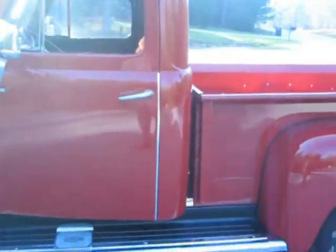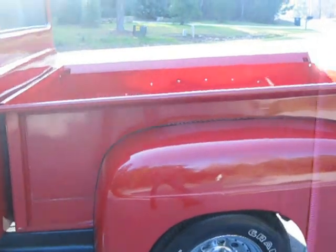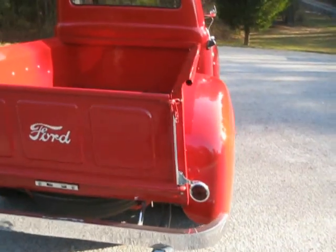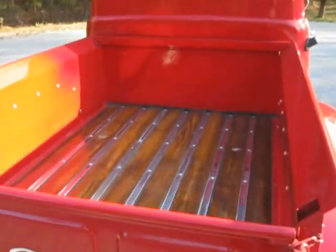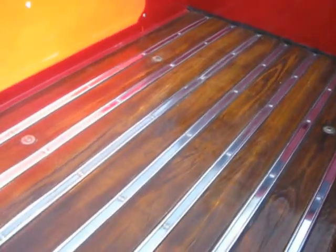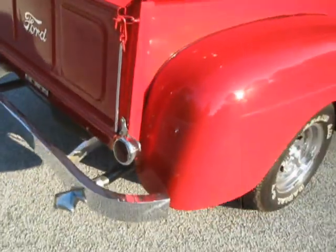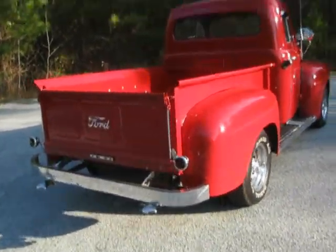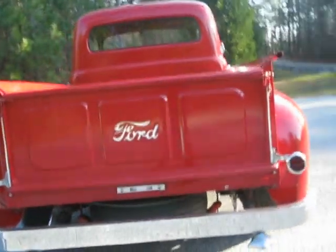It's the straightest bed I've ever seen on a truck. If it was original, then it's unbelievable that this truck's in that good a shape. It may be a brand new bed, but it is factory original styled. It's got an old wood oak bed, and the bed is in mint condition. I mean, absolutely perfect. This truck retains its original style, even the original style spare tire hanging down below. And in just a second I'll show you the underneath.